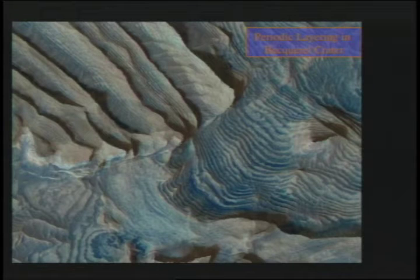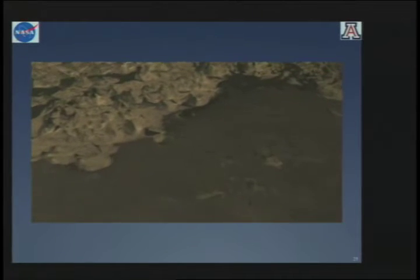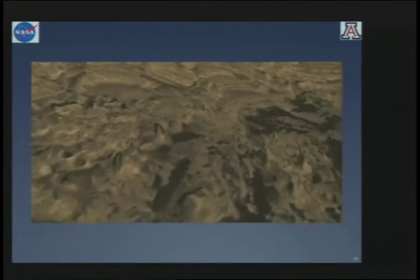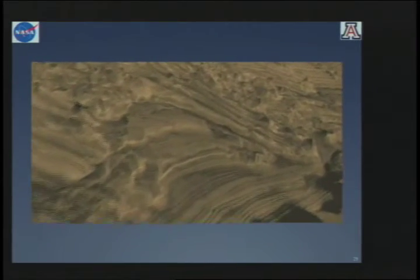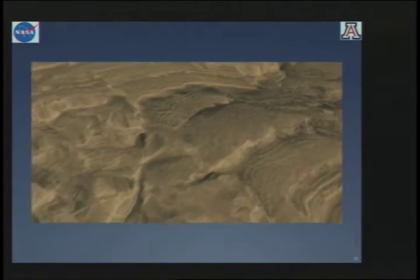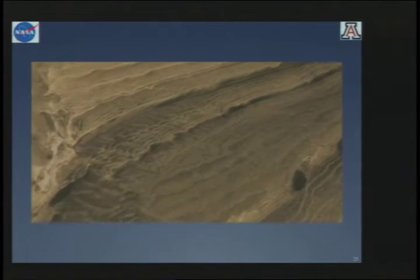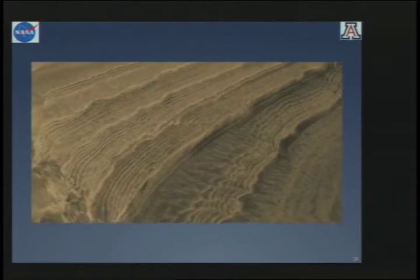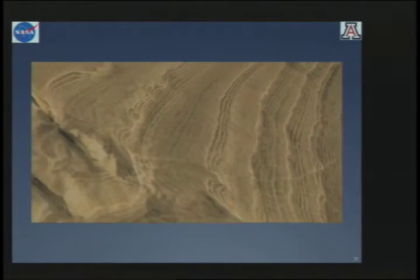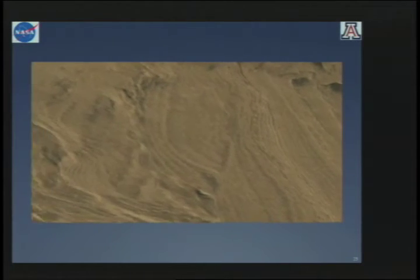This is a pretty color image of Becquerel crater with some of these layers. So I wish this movie was in color, but here is a 3D view of this terrain. And this one, I'm trying to remember if this one has vertical exaggeration, and most of these do not. It shows you the true landscape. This one might be vertically exaggerated, but there you can see the stair-step pattern with two sort of step thicknesses.